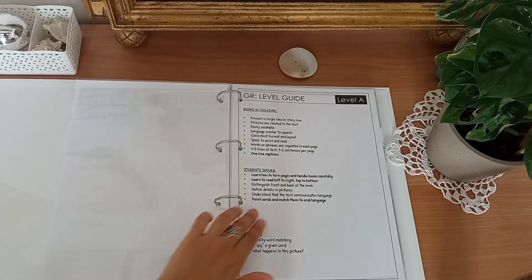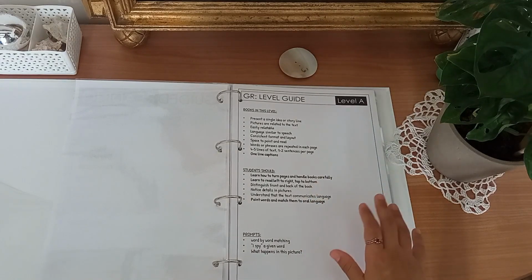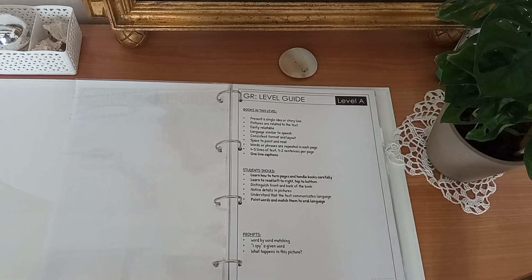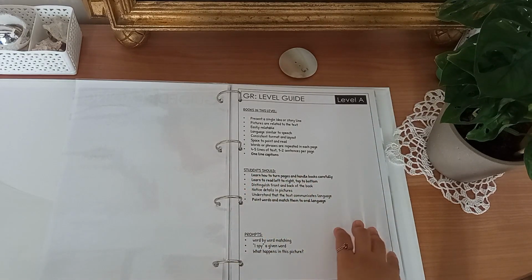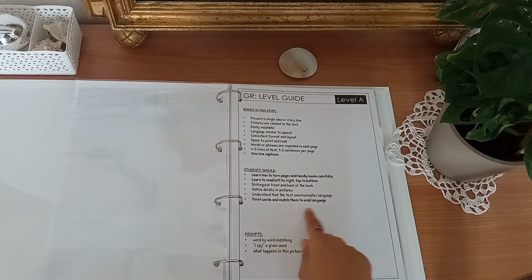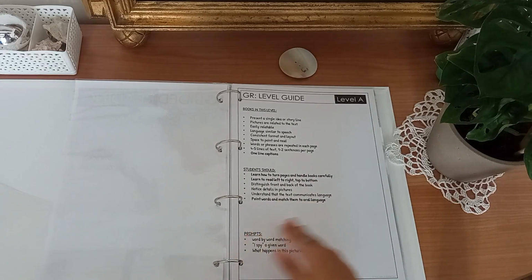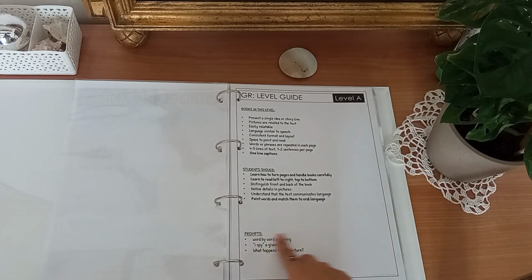And then I wrote a section of what students should know or learn how to do. And in upper levels, I also included what students are likely to struggle with. But for level A, it was not necessary. But I just put some things that students should learn how to do. So for example, point at the words as they read, learn to read from left to right, top to bottom, etc. And then some prompts that you can use as you are conducting the small groups and the guided reading.